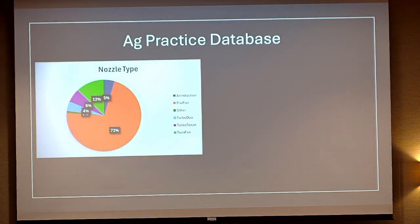So I wanted to show something again from the Ag Practice database from this last year. From the respondents that we had, 72% used a flat fan nozzle. That provides excellent coverage, right? That's great. These other ones, most of them are fine too. Twin fan, Turbo T-Jet, Turbo Duo. Those are totally fine for these applications. They're great. Some of them apply in multiple directions, so you might get better coverage also.